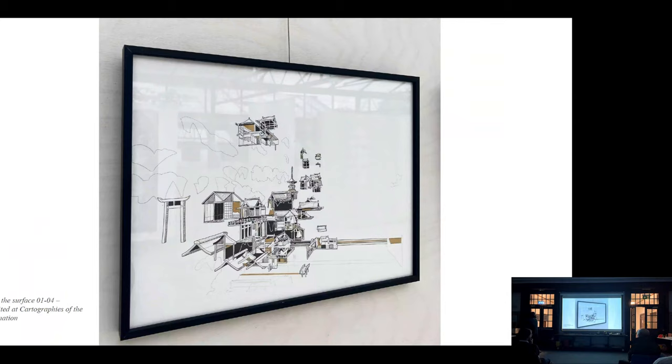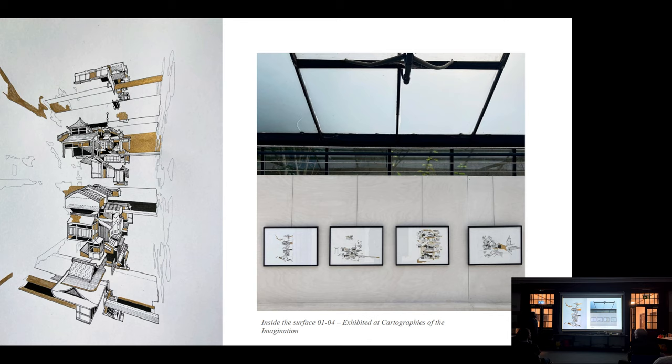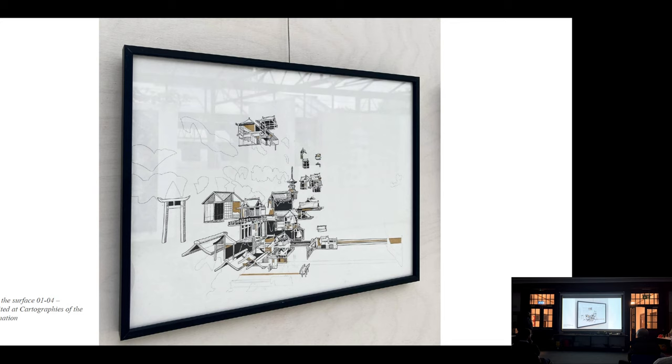And these studies, you can see they're not finished in terms of the gilding. Actually, these do have Japanese ink. These are very unfinished pieces, but I'm kind of happy for them to remain unfinished. I don't need to finish them.